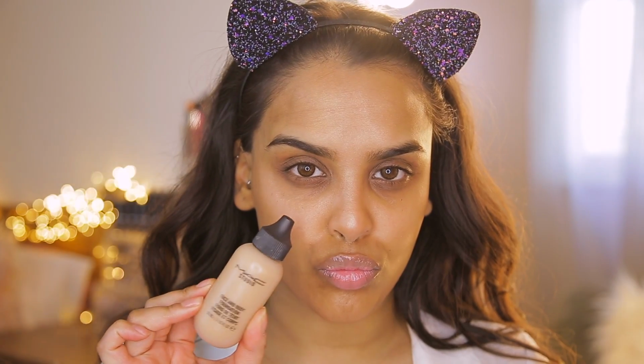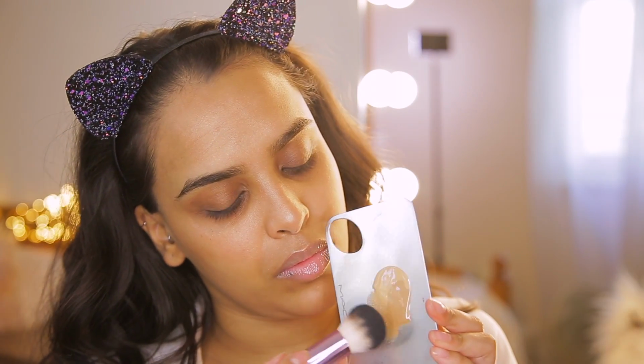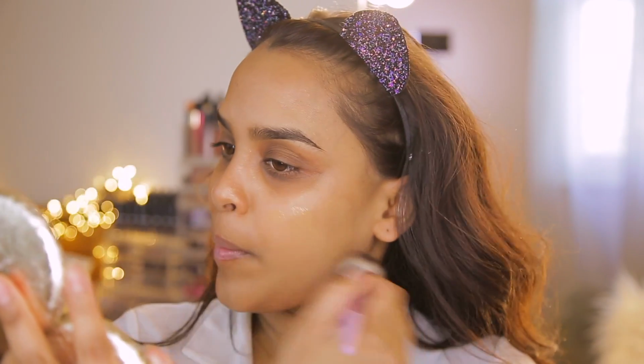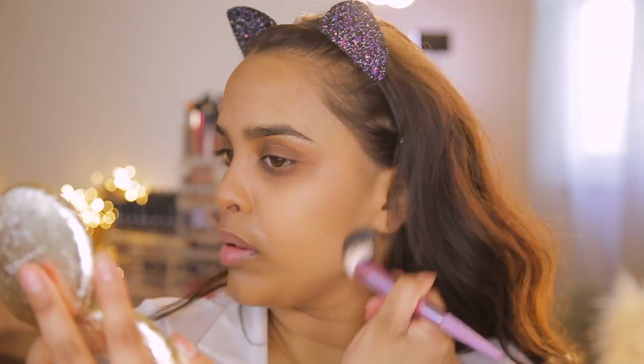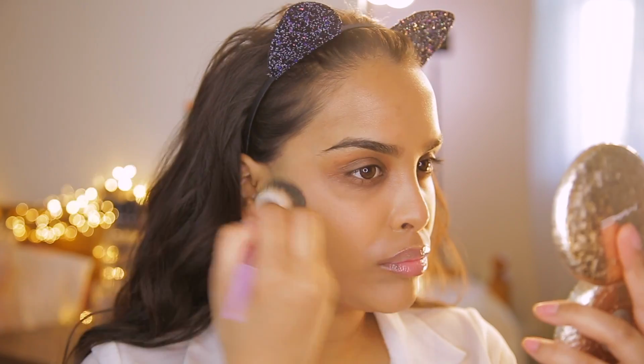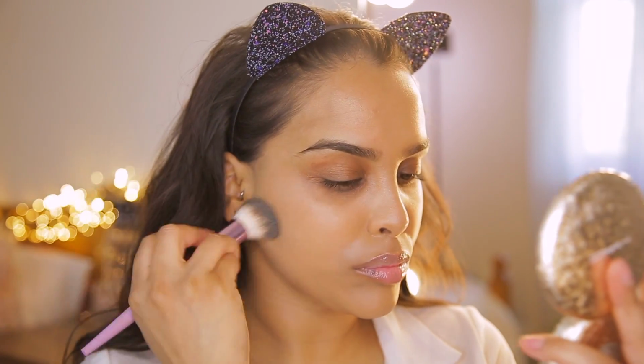You can go ahead and add primer if you want, but I'm going to go in with my MAC Face and Body. This is in the shade C5. It's almost finished, so I'm just going to use the last remainder bits of it just because I want a really nice dewy lightweight finish on the skin, and then we'll go in and add coverage with our concealer. So I'm just going to take a little bit of the face and body, pop it all over the skin, blend it down my face and down my neck and chest area.